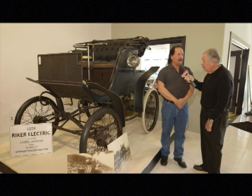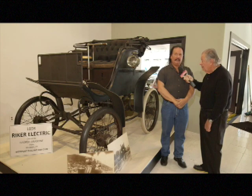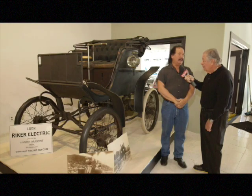Locomobile was a steam car company, Locomotive Automobile, which was the name shortened to Locomobile when they switched to gasoline cars. And he designed their first gasoline car for Locomobile, which became later on probably the greatest car that was built in the United States at that time. As a matter of fact, their slogan was the best built car in America.